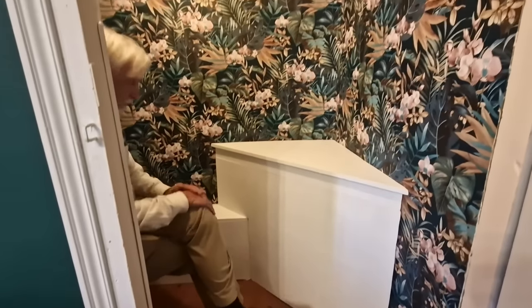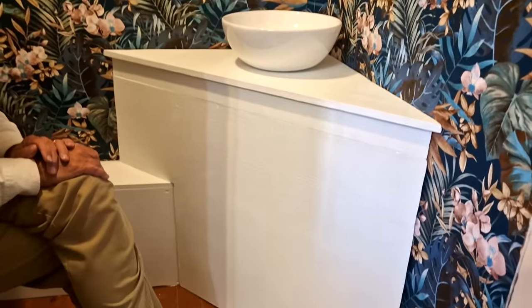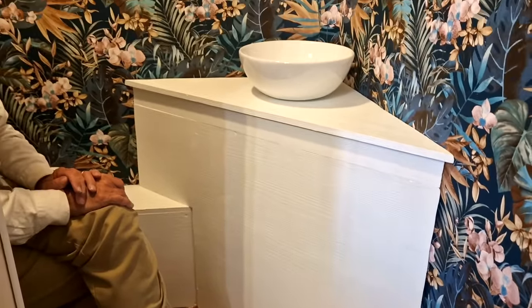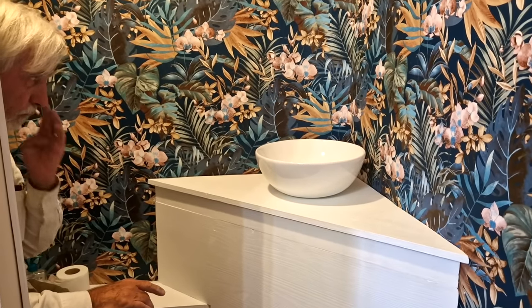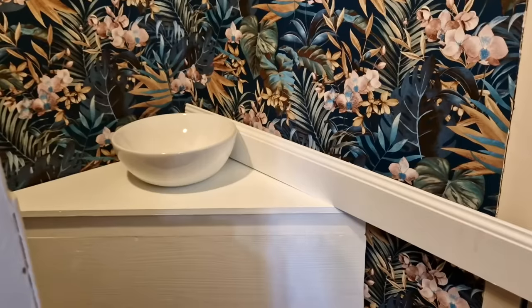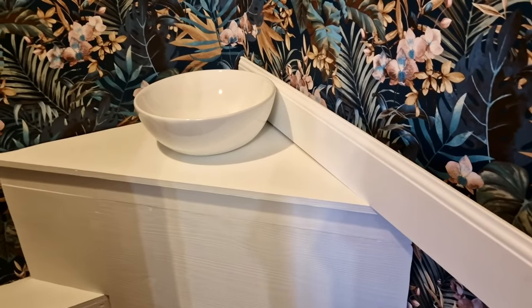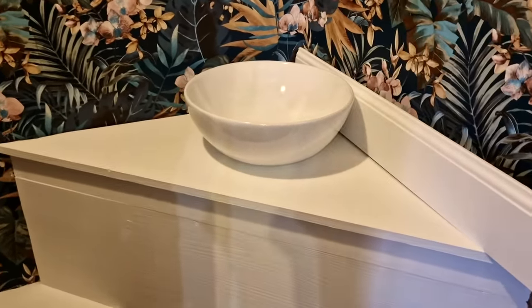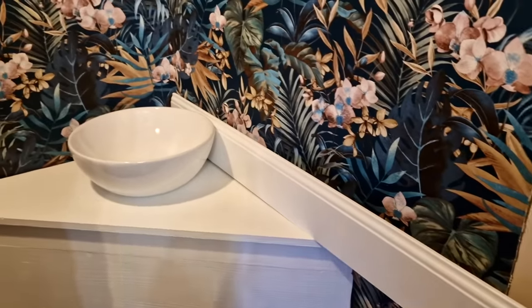It looks nice. Oh yeah, that's gonna be nice. It's a little bit more modern than I expected it to be, but because it's a bathroom, I really don't mind that it's quite modern looking. So this is the trim that we bought to go as a little backsplash behind the sink. And I guess we can go ahead and measure this and cut it.